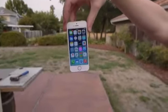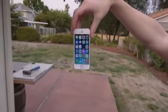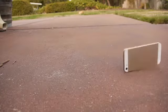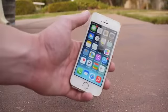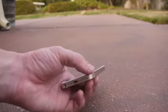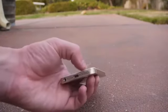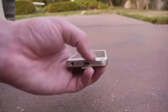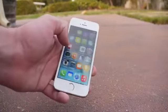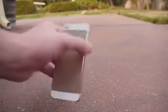iPhone 5S side drop test. We're going to do this in 3, 2, 1. So the iPhone 5S suffered a significant side drop. You could see the entire right-hand corner paint is just chipping off. There's a lot of markings just for a corner. It's pretty bad, but again, everything still works. No worries. All the other corners look flawless.